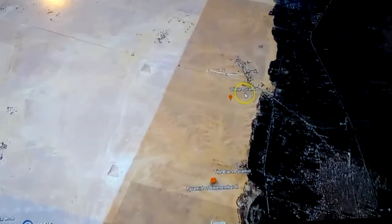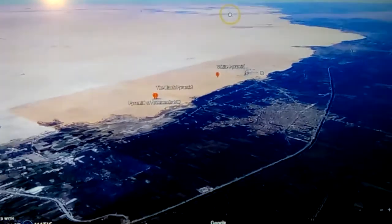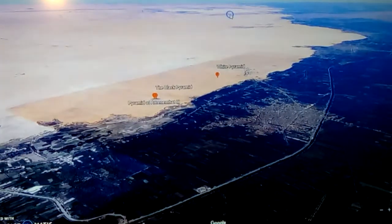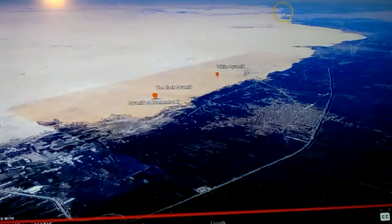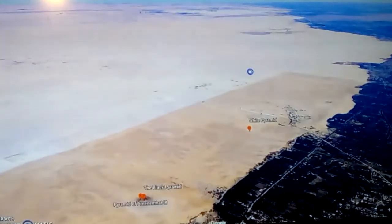But here is the White Pyramid, kind of a lost structure today. And if you take a peek up here, this is the way the Nile flows. We've got Saqqara, Abu Sir, the Great Pyramids, and then Abu Rawash in the northern section of the pyramid field. With that, we'll give you a little story on the White Pyramid.